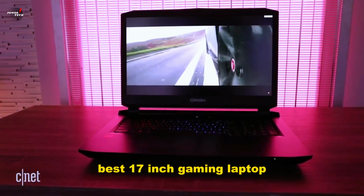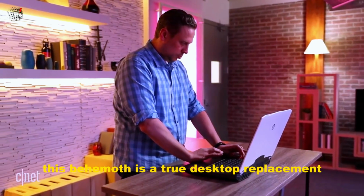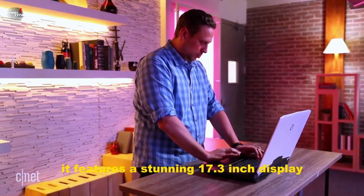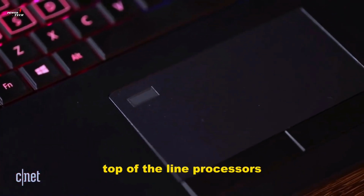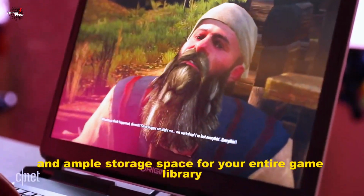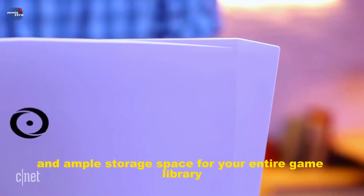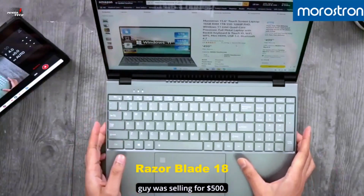Best 17-inch gaming laptop, Origin Eon 17X. This behemoth is a true desktop replacement. It features a stunning 17.3-inch display, top-of-the-line processors and graphics cards for unparalleled performance, and ample storage space for your entire game library.